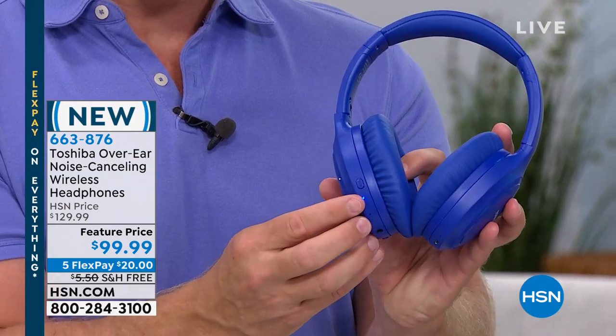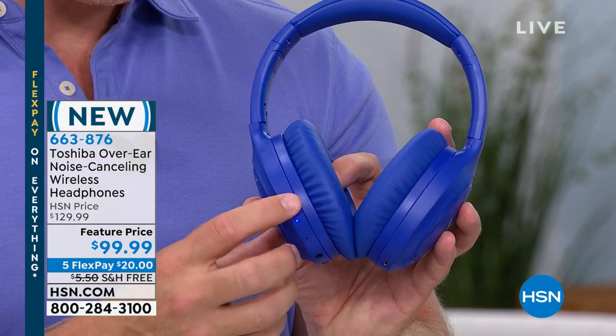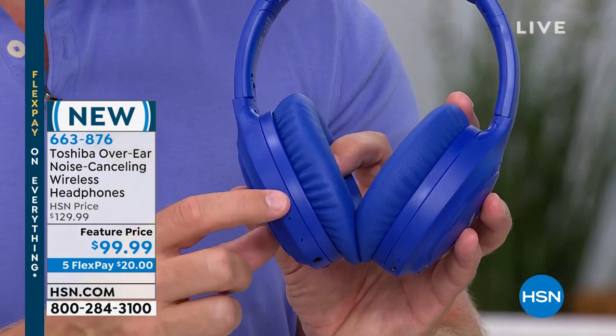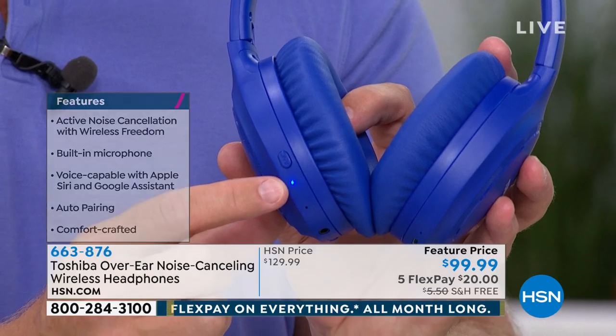You mentioned the noise cancellation. You see that little blue light? It has active noise cancellation. So it doesn't always need to be on, but when you do want it on, you can turn it on and it helps adapt to the living environment, which really helps drown out the sound.